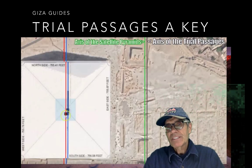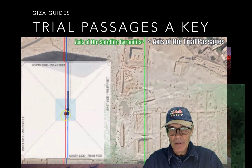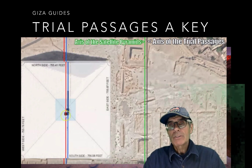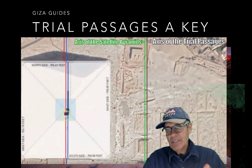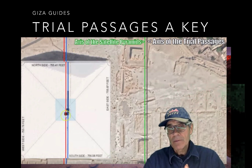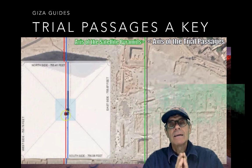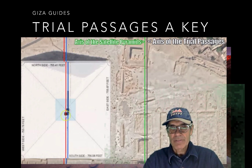So we're looking at some symbols in Giza that help interpret these mighty monuments that are here. You can see we've got two sets of parallel lines here. On the left is the top view of the Great Pyramid, and those two lines are the north-south center line in red, and then the blue line, that's the line that the internal passages follow.